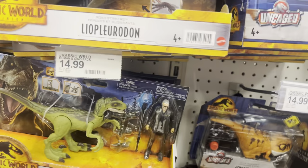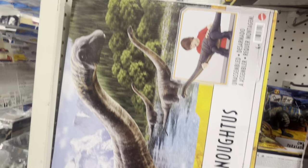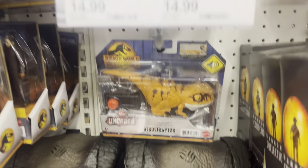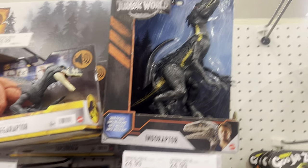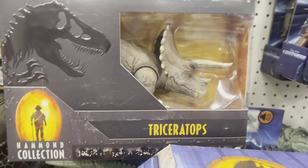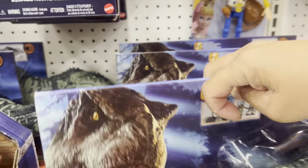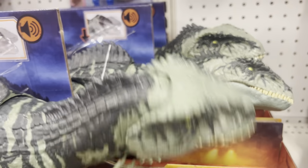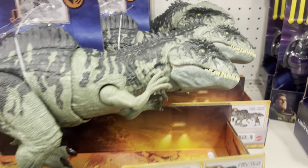We also have a Dreadnoughtosaurus here. It's kind of like a Brachiosaurus. We also have Eutyrannus, Indoraptor here too. And here is Triceratops Hammond collection. And we have the Giga, Mosasaurus, Giganotosaurus.